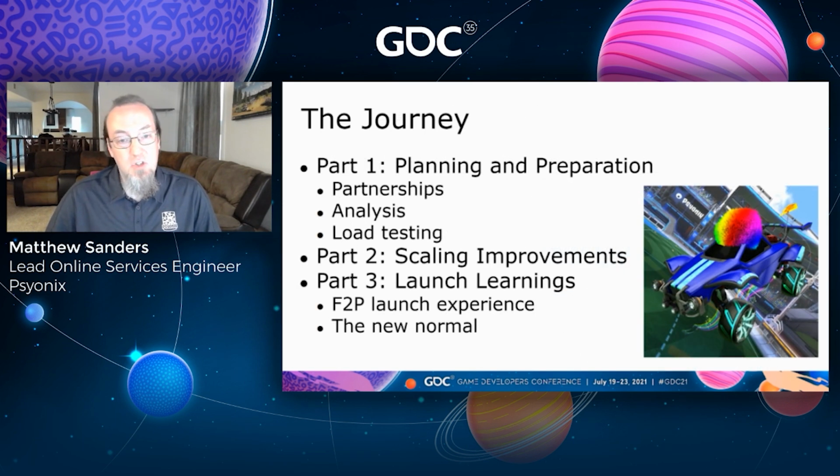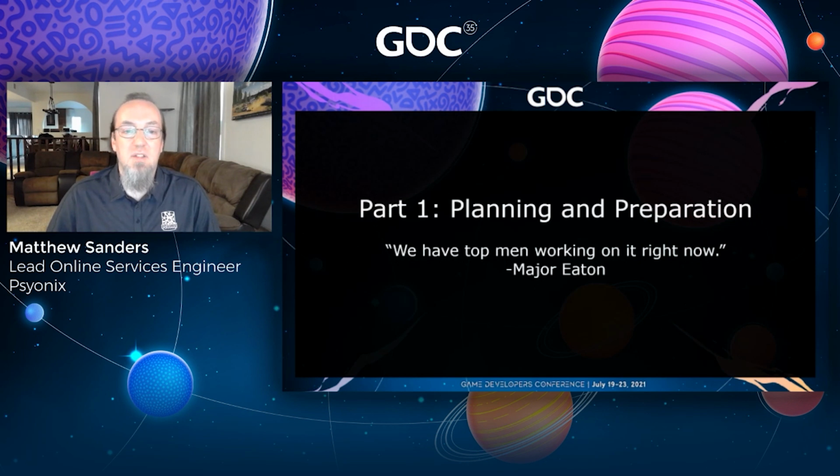To describe Rocket League's journey to free-to-play, we'll discuss it in three parts. Part one is about planning and preparation. We'll briefly cover setting up new partnerships, along with some methods of analysis, and then load testing to figure out what improvements were needed the most. Part two is where we'll discuss our scaling improvements in more detail. Finally, in part three, we'll discuss the launch experience and the new normal that has developed since then. Let's dive right into part one, planning and preparation.